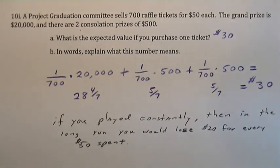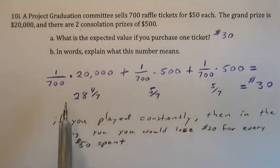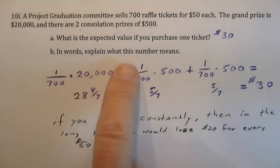But really all you have to do to get through this problem is take the probability of winning each of these prizes times the amount of each prize. That will calculate your expected value. When it goes to explain what an expected value means, just remember that if you're doing this over and over and over and over, what would your expected outcome be? Obviously, if you do it once, then your outcome is either you make nothing, you make 500, or you make 20,000. But more likely it's going to be 0. So that's the explanation for what this number means.